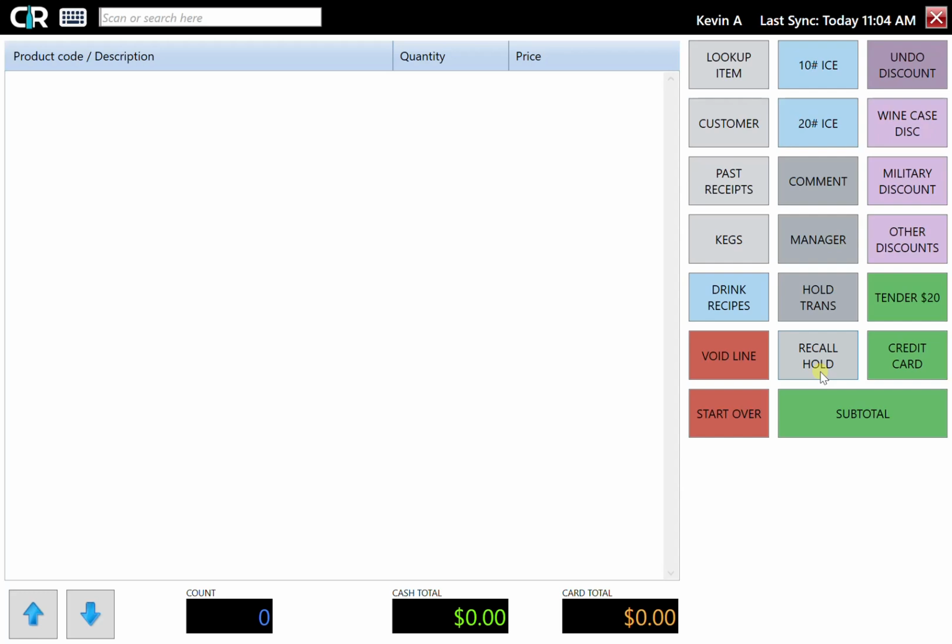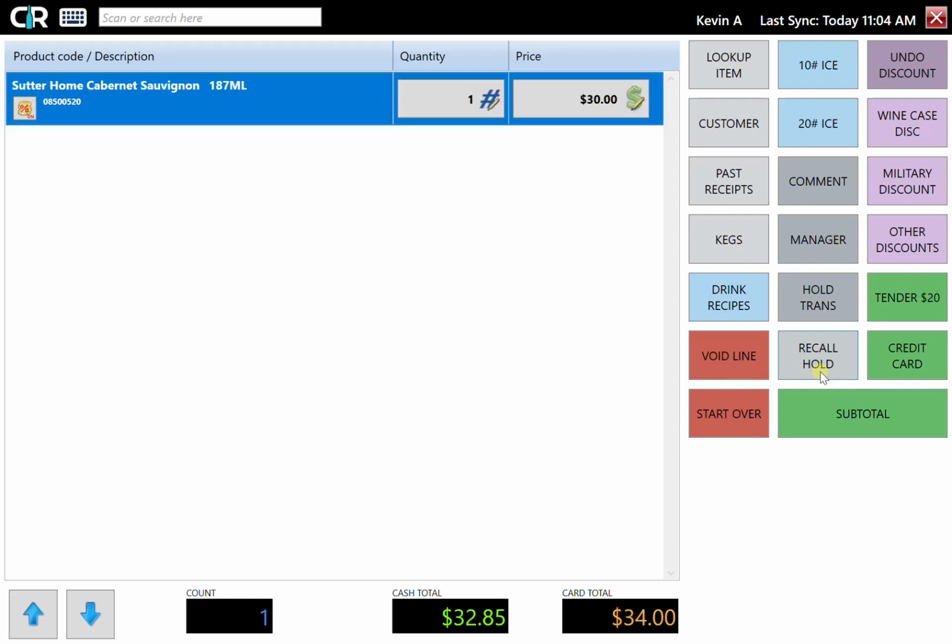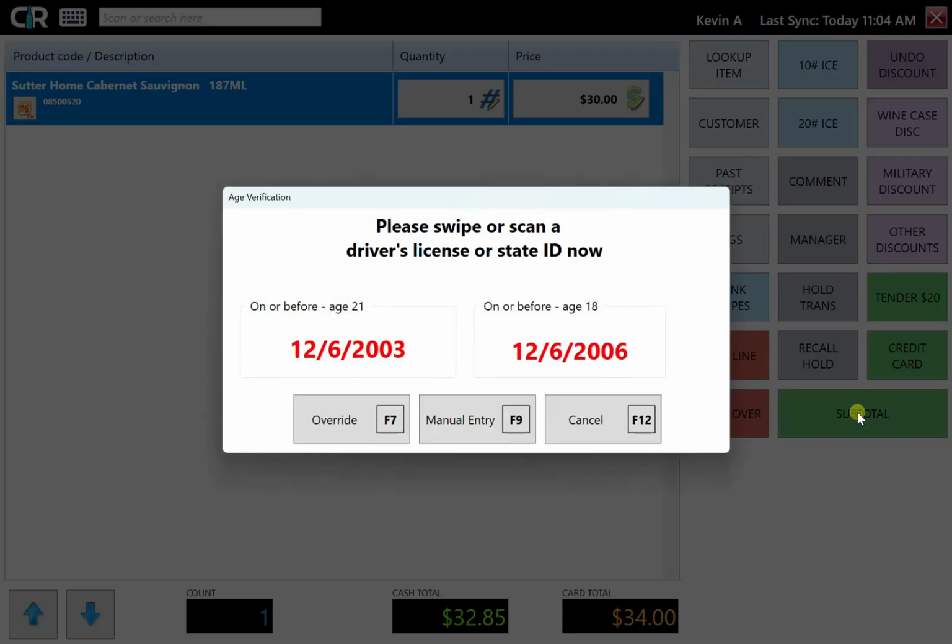Cloud Retailer is also amazingly easy to train cashiers on. Basically, it's a very simple process. You scan the product, and then when we hit our subtotal, it's going to say, hey, that is an age-restricted product, and depending on the security settings, how you set up the software, it's going to require scanning an ID. Again, there's options here, for regular customers or people like me who are obviously several decades over the age of 21. But we'll just quickly scan an ID.